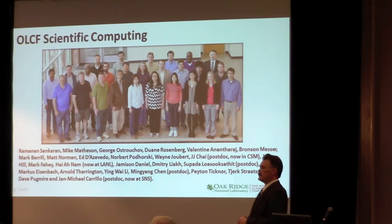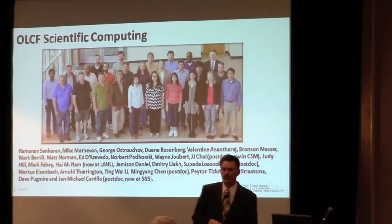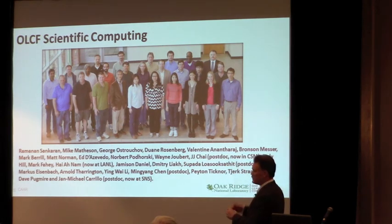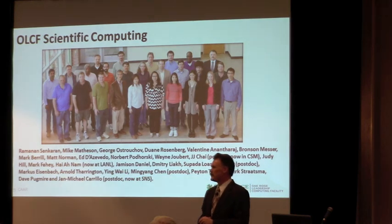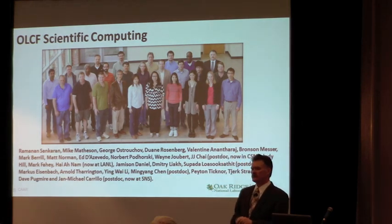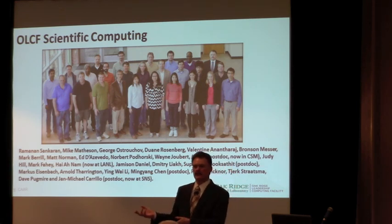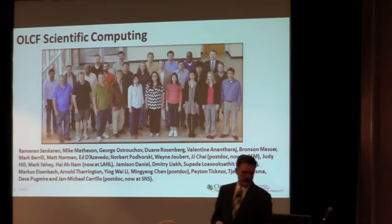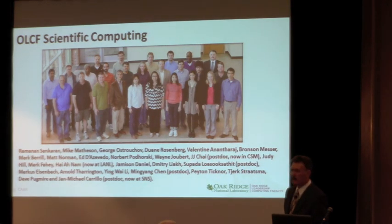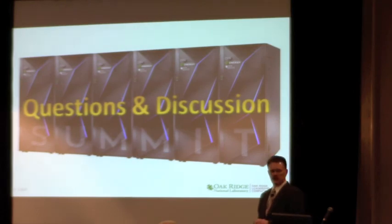So there's a lot of skill that needs to go into these projects. And the scientific computing team, this is the team, a picture from a few months ago. We lost, unfortunately, a few people. But these are the highly skilled computational domain scientists that also have a lot of experience in running things and developing applications on Titan. And so these are the ones that are going to partner together with the vendors with these application teams. And with that, I'll open it up for questions.